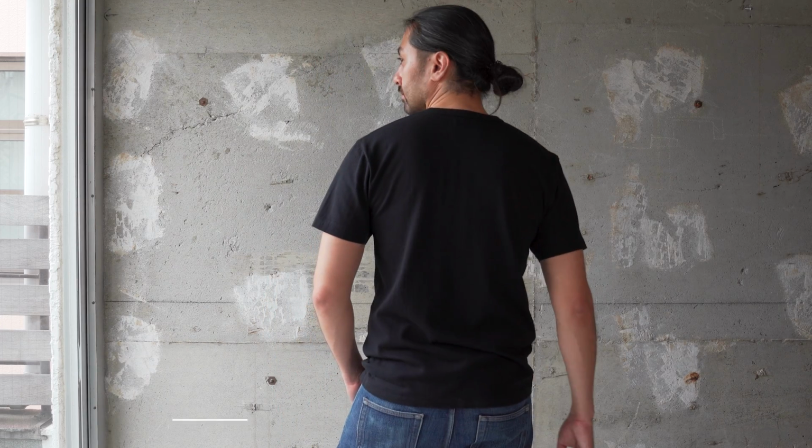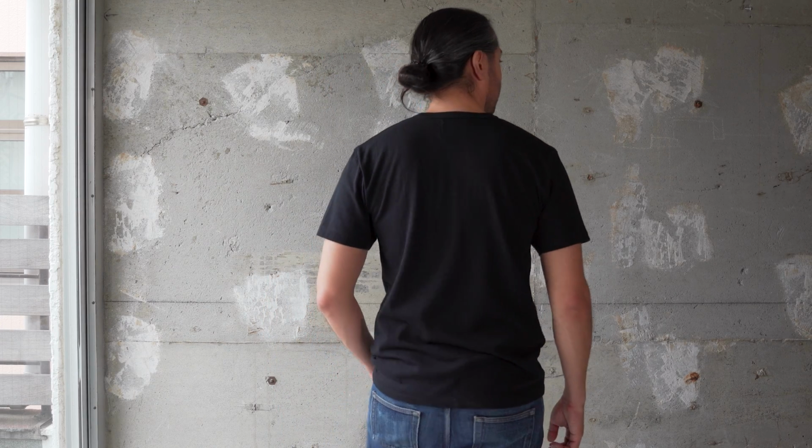The shape of the garment retains itself for much longer. So I think it's a beautiful pairing: Tsuriami knitting with the ultimate of premium cottons together. We've got the Tsuriami Ultimate Pima T-shirt.